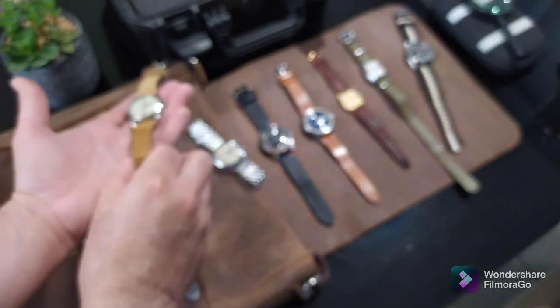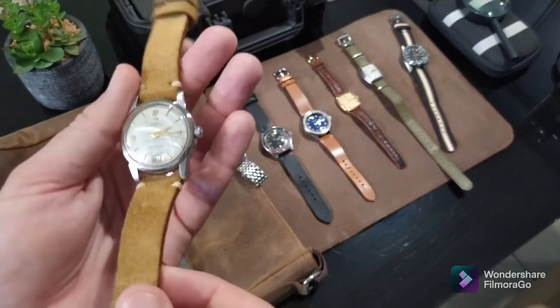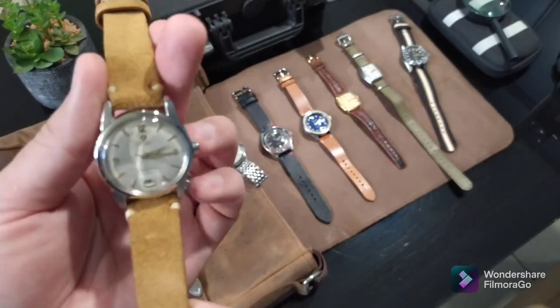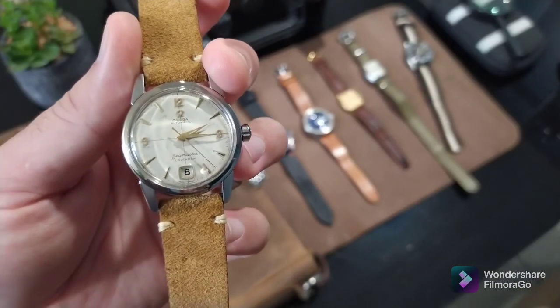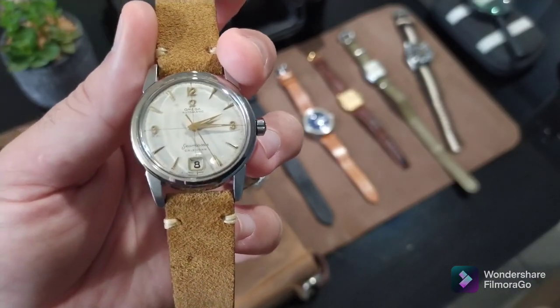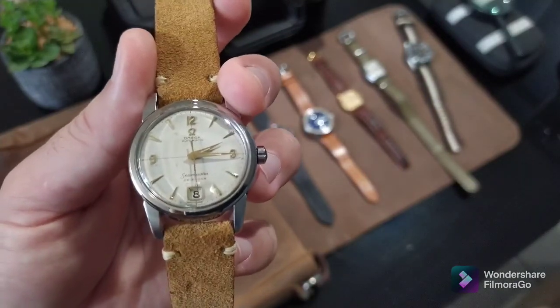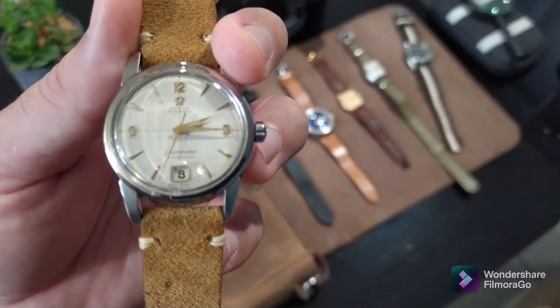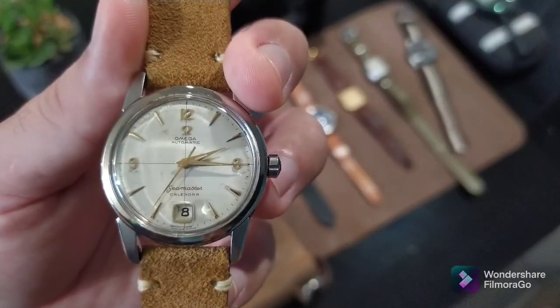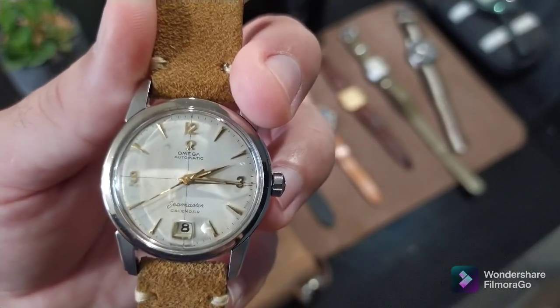Next up, we have an Omega bumper automatic from 1954. So this is an Omega Seamaster calendar. It displays the date at 6 o'clock with a Cyclops, which you could have as an original purchase from Omega back in the day, or some people would take it as an option when they had their watch serviced back in the 50s and 60s as well.